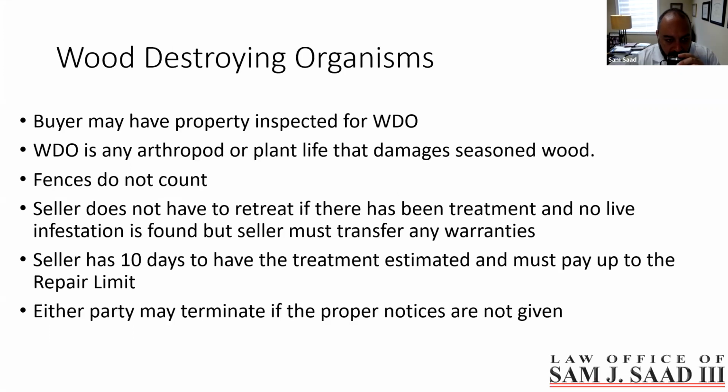Okay, WDO. The buyer may have the property inspected for WDO. That's any arthropod or plant life that damages seasoned wood. Fences don't count. And the seller does not have to retreat if there's been treatment and no live infestation is found, but the seller must transfer the warranty. So if the seller's got a WDO contract that's got a warranty, then they transfer that warranty.